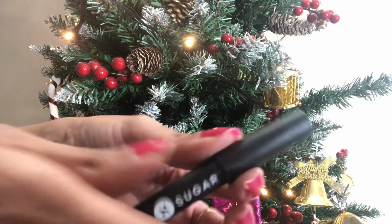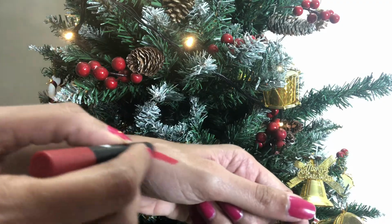So I have decided to go in for my first love, that is the Scarlett O'Hara. This is a red crayon lipstick from Sugar Cosmetics. I'm just going ahead and applying this lipstick. This is one of the best formulas by far. Yes, it transfers a little, but it is a comfortable formula. It is very creamy, it is opaque, it is a beautiful red color. As you can see, the entire look just changes. My face is looking brighter.